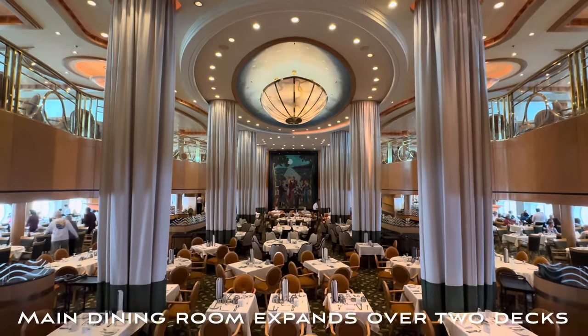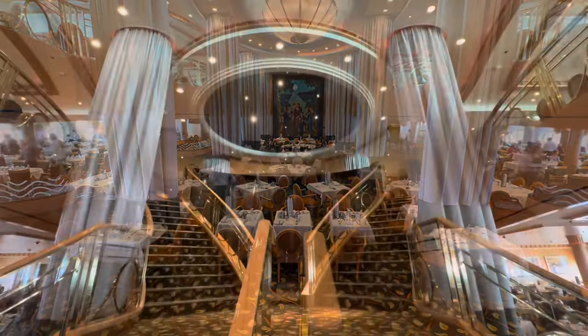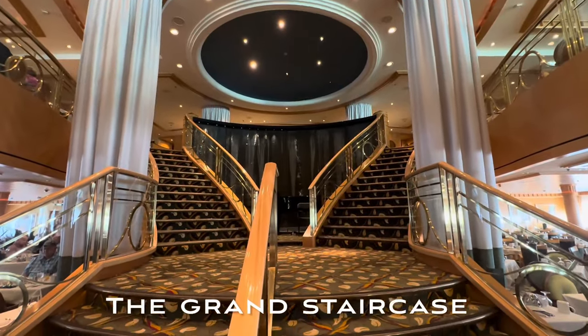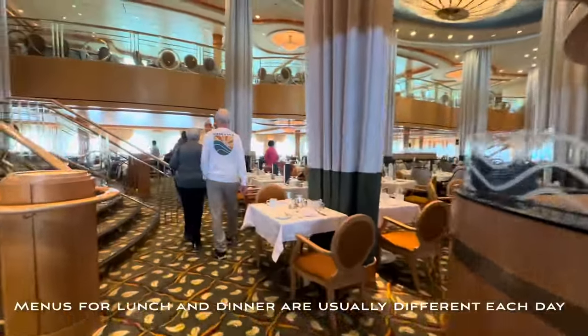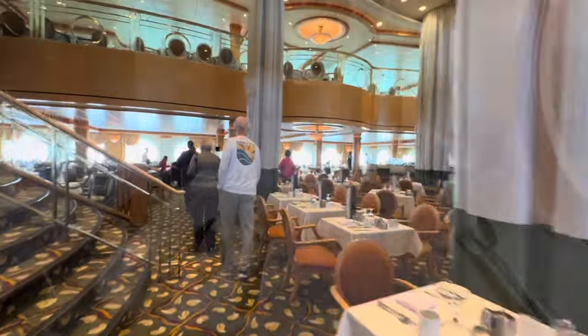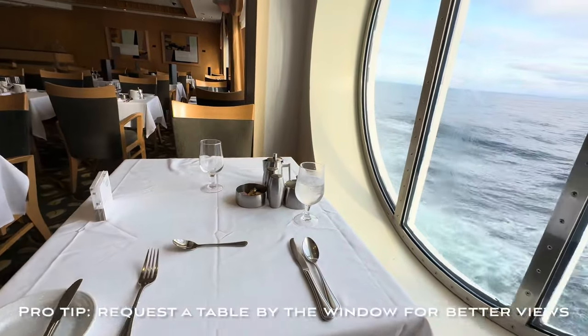So I'm going to cover the specialty restaurants and the chef's table, but everyone's fare includes the main dining room, which is pictured here. The menu for dinner at the main dining room usually changes each night, and this is why I'm going to focus a little bit more on the specialty restaurants, so stay tuned.